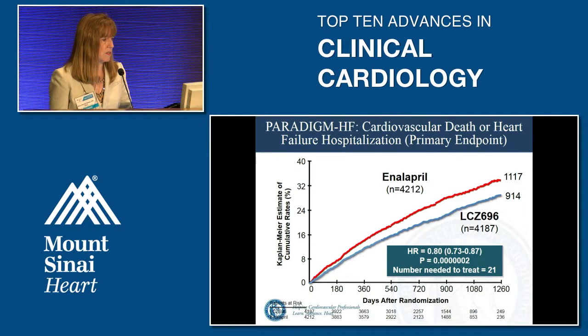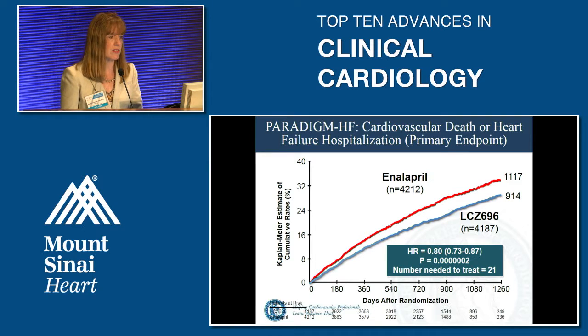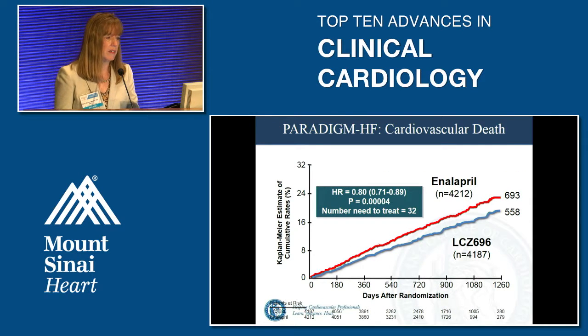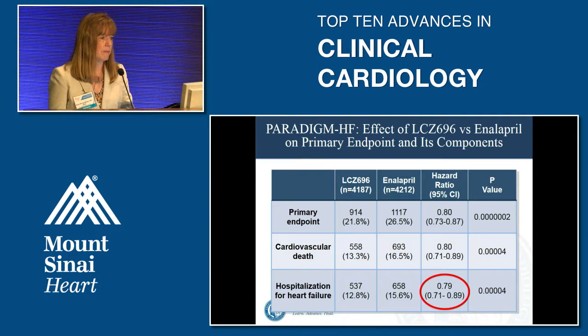the patient population studied. This is the primary endpoint of the Paradigm Heart Failure Study, cardiovascular death or heart failure hospitalization, a 20% reduction with LCZ 696 compared to what we previously knew was our guideline recommended drug, enalapril. Cardiovascular death, 20% reduction with study drug compared to enalapril.